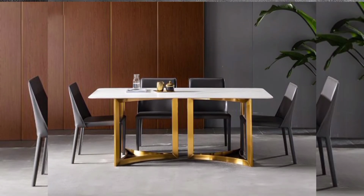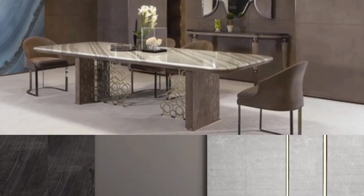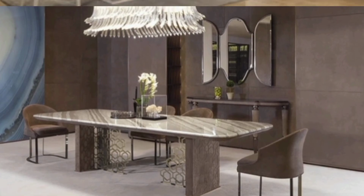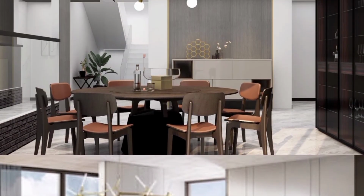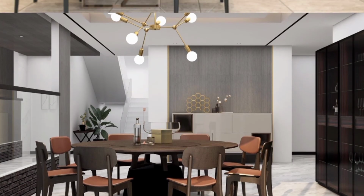Now, let's talk about industrial chic. This design is all about combining raw industrial elements with refined finishes. As you can see, this dining table features a mix of metal and wood. It's perfect for those who love the urban loft style aesthetic.